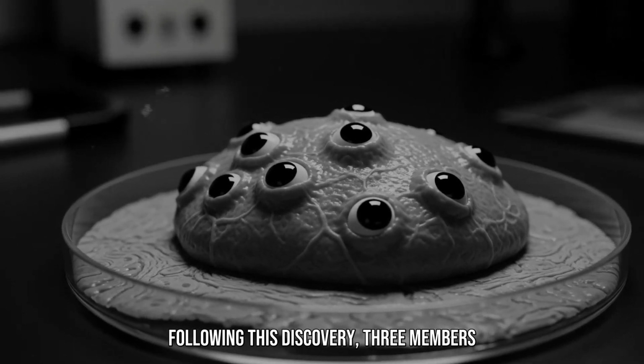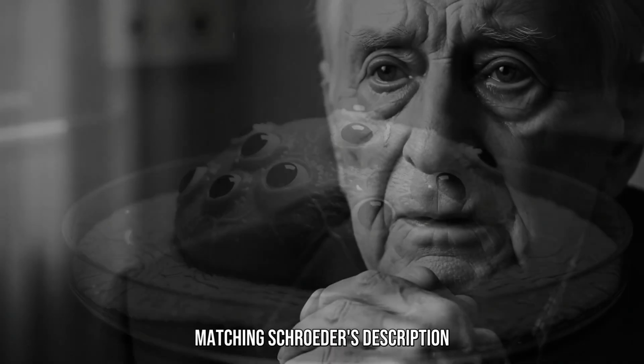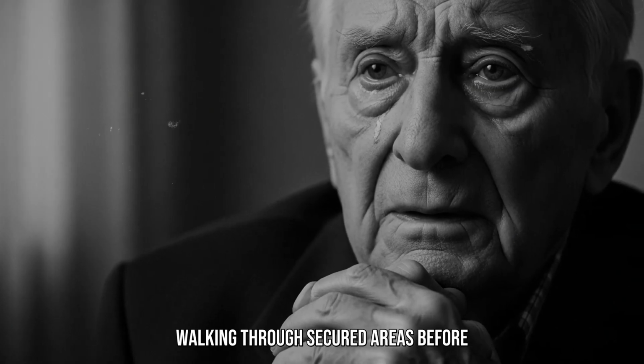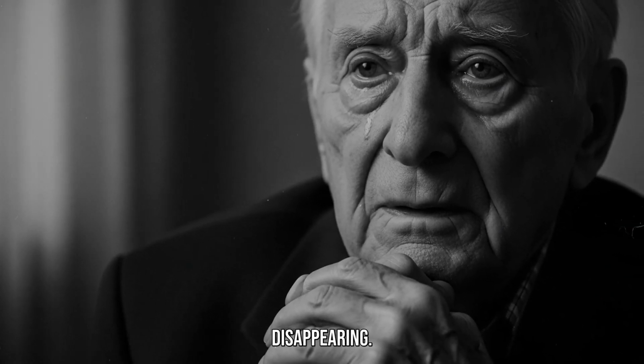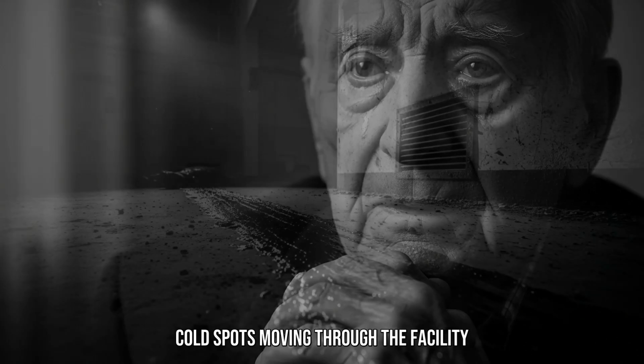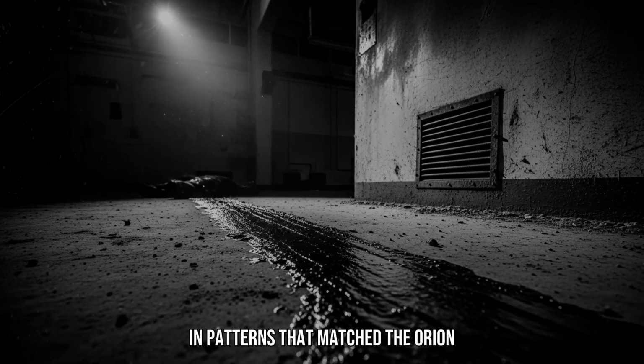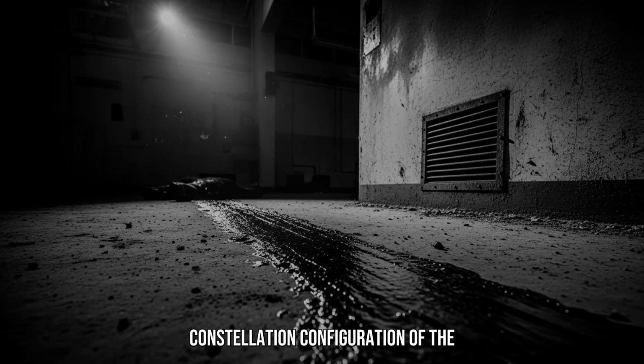Following this discovery, 3 members of the military personnel guarding the facility reported seeing a figure matching Schroeder's description walking through secured areas before disappearing. Security footage showed no such intrusions, but detected unexplained cold spots moving through the facility in patterns that matched the Orion constellation configuration of the samples.